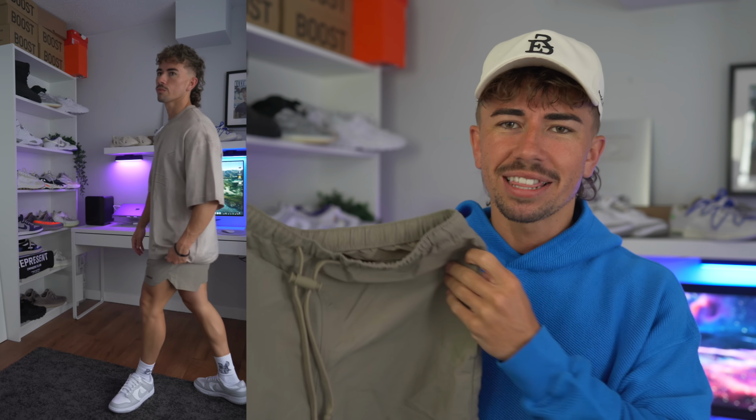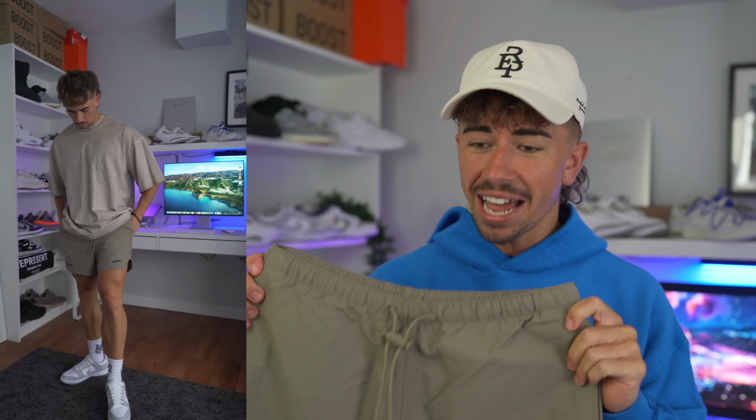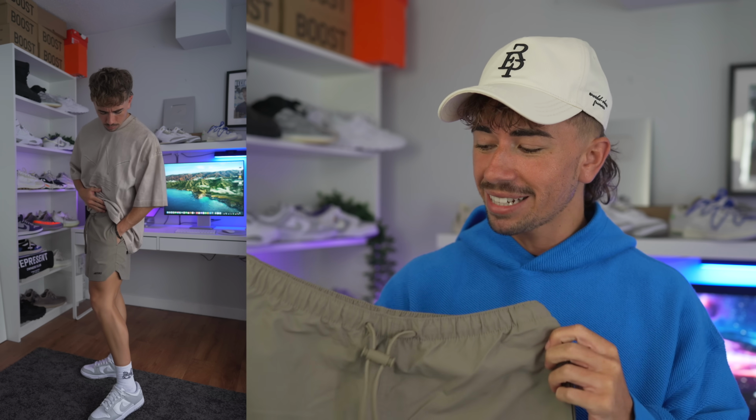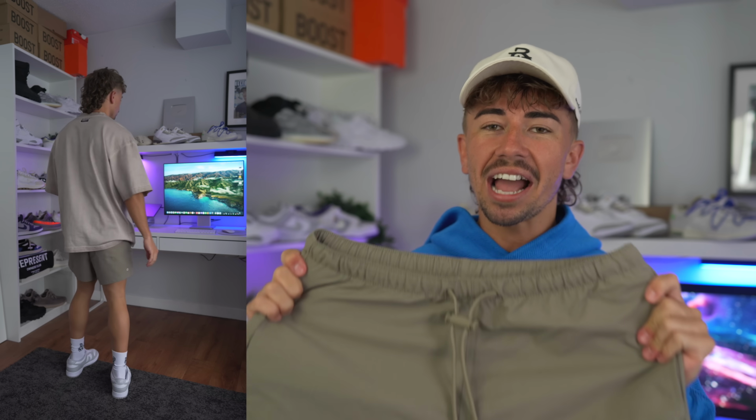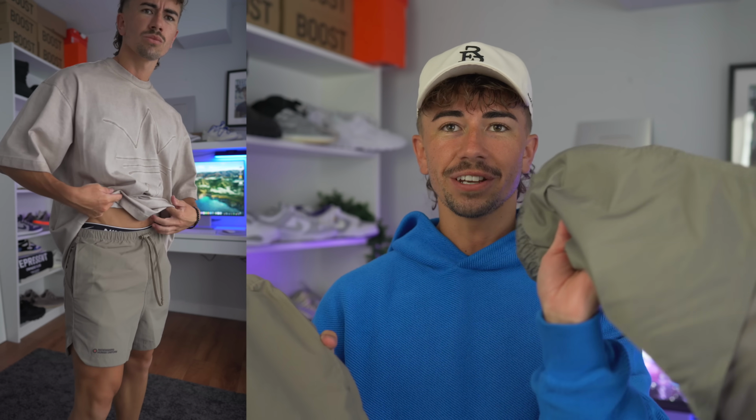I'm talking about the latest collaboration with Zara, and this is the Rugi, however you say that, but this is the collaboration with Zara shorts, and I've got to say, I didn't have high hopes for these things. I wasn't expecting much for the price tag, but when I got these in, I instantly fell in love. This is going to be one of my favorite shorts this summer. I feel like these are almost a direct comparison to the Fear of God shorts.